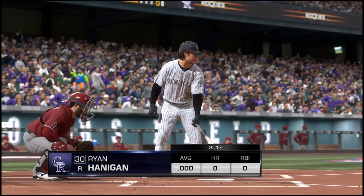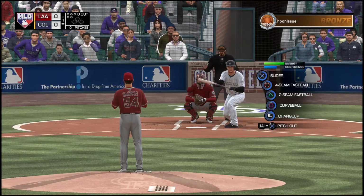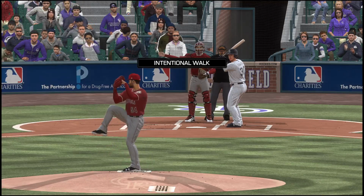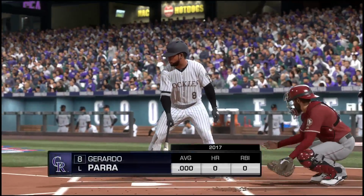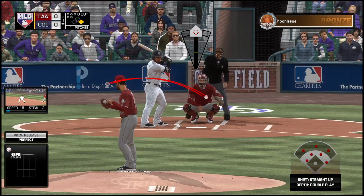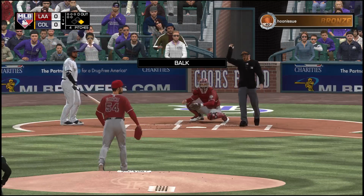At the plate, Ryan Hennigan. He'll lead things off here in the bottom half of the first. Catcher, Ryan Hennigan. Can't say that I see the logic in this one, but they'll go ahead and intentionally walk the leadoff batter. Left fielder. In is Gerardo Parra. First chance for him here with a man on following the leadoff walk.